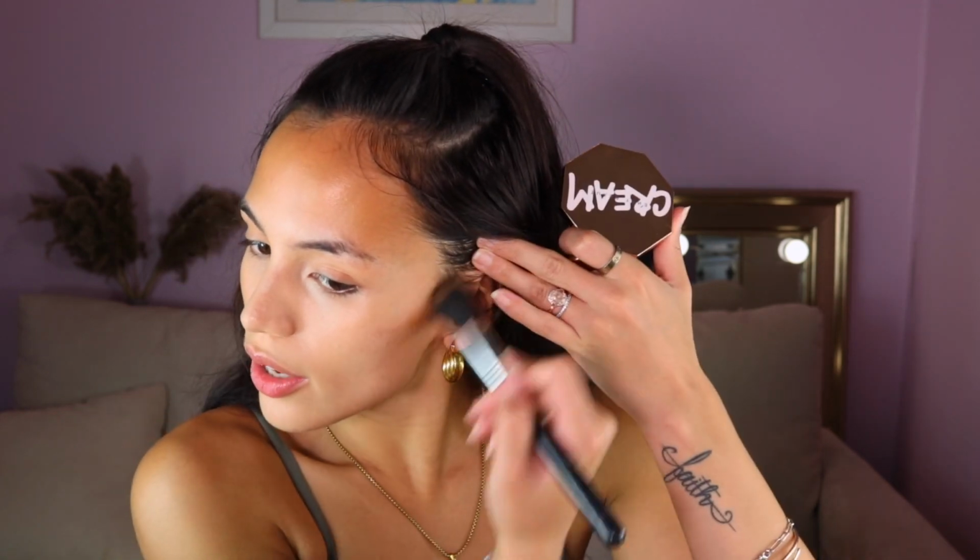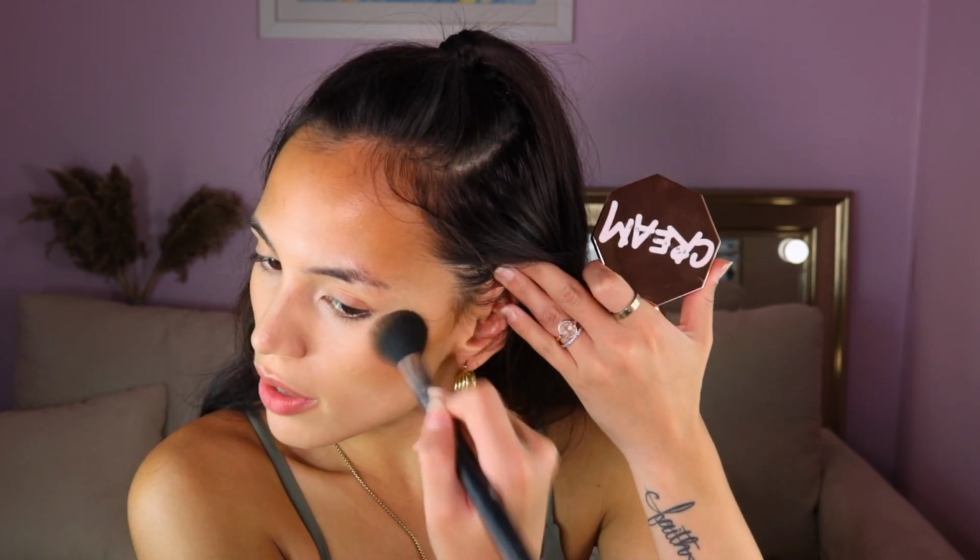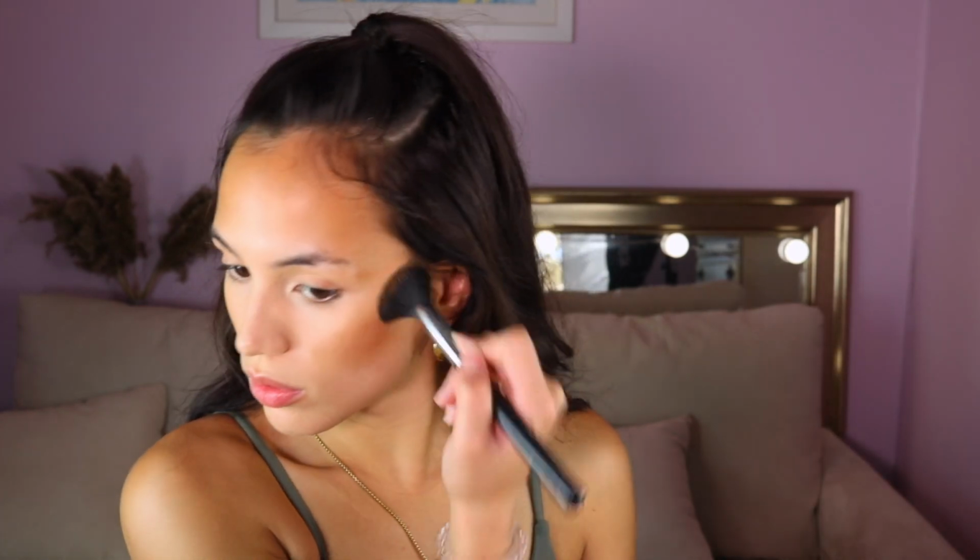And the reason why I've been liking to do this highlight and contouring first is because I feel like this honestly ends up giving my skin coverage, so I don't end up needing to put as much foundation in these areas. Whenever I was doing my foundation first, I'm putting makeup everywhere, and you know, if I'm gonna cream, highlight, and contour, I might as well just apply my foundation after because as you can see, it kind of covers up my skin a little bit.